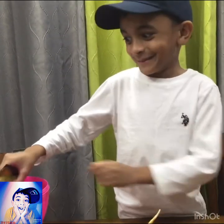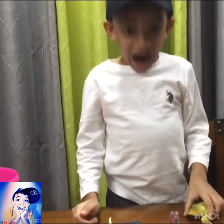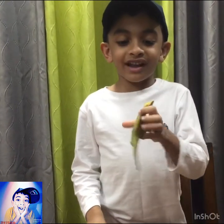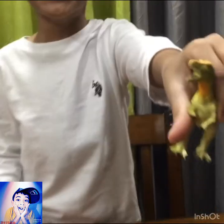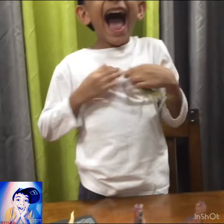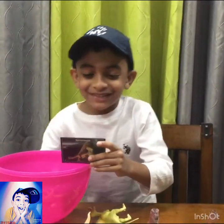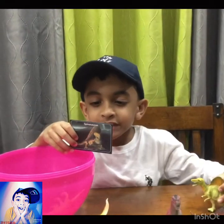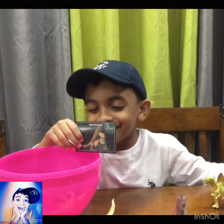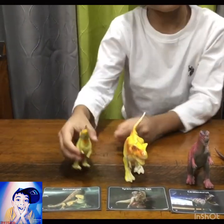Ooh, it's gonna be... Wow! It's Spinosaurus! Look at him! He's so cool! He's so fierce! He's gonna get me! Okay, let's get it. Let's get the card. Okay. A genus of theropod dinosaur. Spinosaurus was a carnivorous dinosaur that lived in land and in the water. Let's put the last card. And Spino right by it.